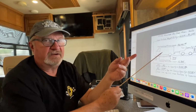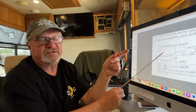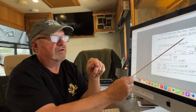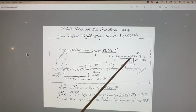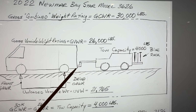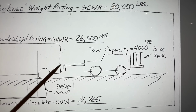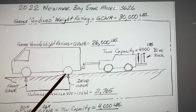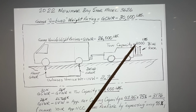Newmar or somebody will make the decision, we're putting this hitch on. We understand your hitch has a rating, but guess what? Our contraption has a rating here, and we're saying when you subtract these two, you get 4,000 pounds, even though there might be a sticker on the hitch that it's 5,000 pound. The horizontal pulling rating of the transmission, the motor, the cooling system, the brakes, the axles, everything is only 4,000 pounds.